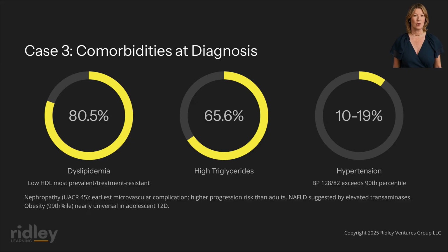Hypertension with blood pressure of 128/82 exceeds the 90th percentile for her age, sex, and height. Hypertension is present in 10 to 19% of adolescents with type 2 diabetes at diagnosis and progresses to affect 34 to 46% by 4 to 5 years. Nephropathy with UACR of 45 milligrams per gram indicates early diabetic kidney disease, which is the most common and earliest microvascular complication in adolescent type 2 diabetes, with higher progression risk than in childhood type 1 diabetes or adult type 2 diabetes.